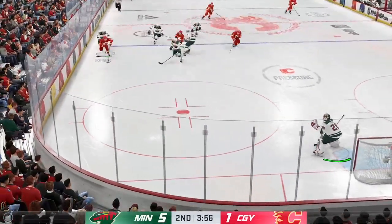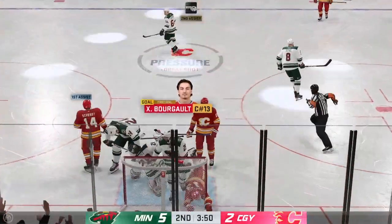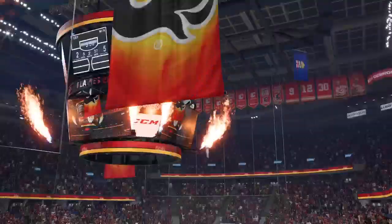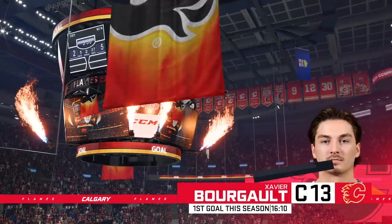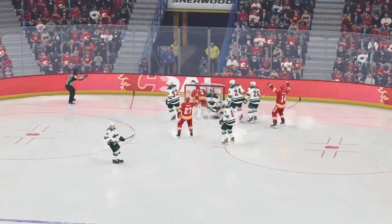Calgary's had a tough time finding any momentum in this game. They're beaten and scores! That's his first of the year! I don't care what anyone says, James. When you get on the score sheet, there's a little bit of relief that sets in. Your stick gets a little bit lighter and you play a little freer.